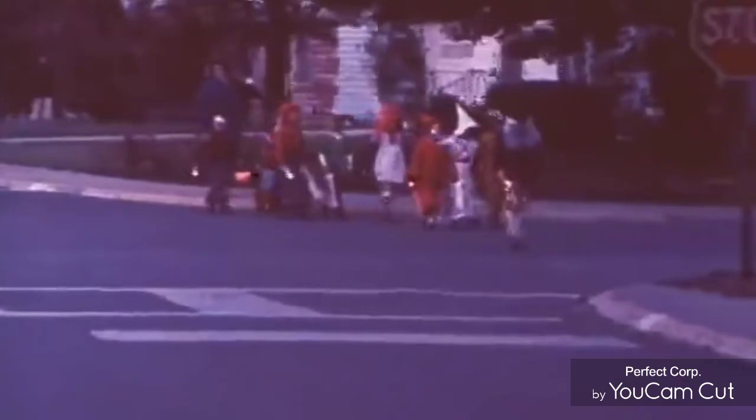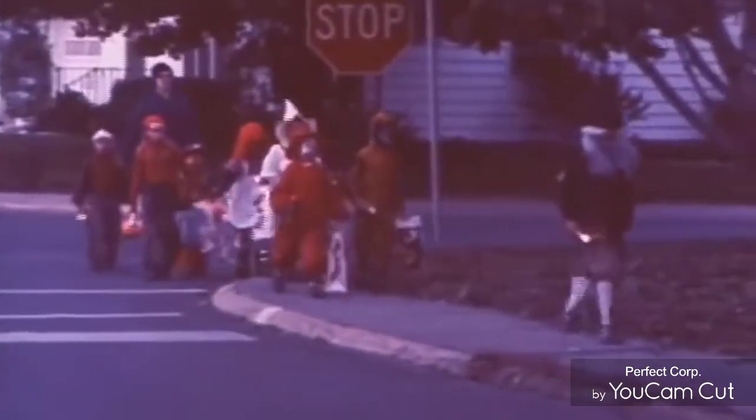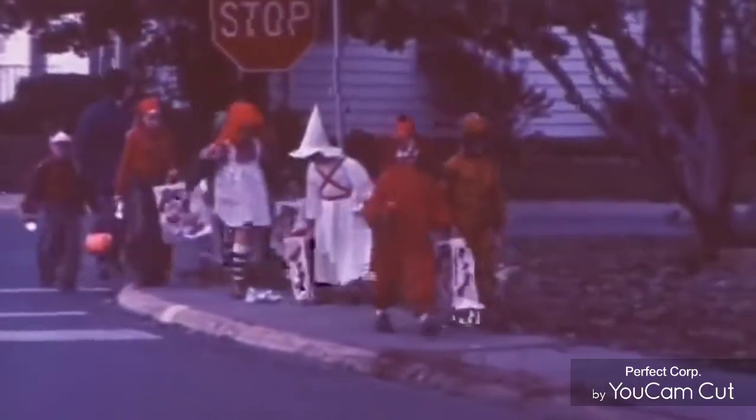Cross streets only at brightly lighted corners, not in the middle of the block, and never between two parked cars. When you start across the street, cross quickly, but don't run, and don't stop in the middle of the street for any reason. Stay in your own neighborhood when you're trick-or-treating. Your neighbors are probably hoping to see you in costume on Halloween. And it's safest to visit people you know.